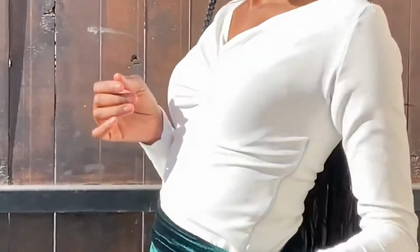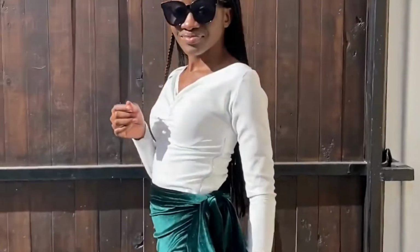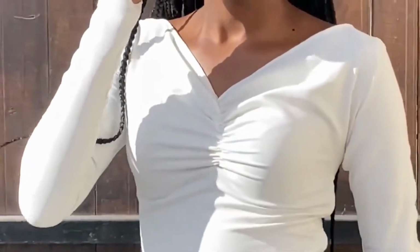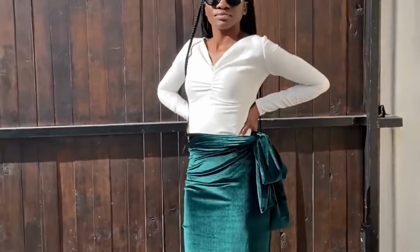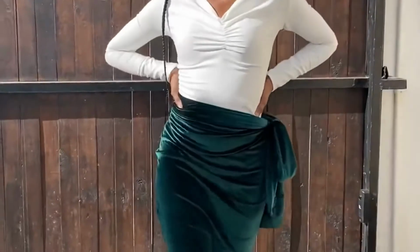Outfit number nine. So, starting off with a top, long sleeved, V-neck. I added an elastic there by the chest to create those folds. And I tell you, this material is not elastic, so it doesn't stretch. So I had to add a zip on the top.